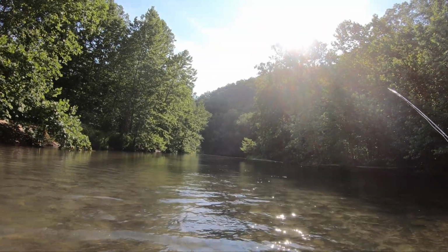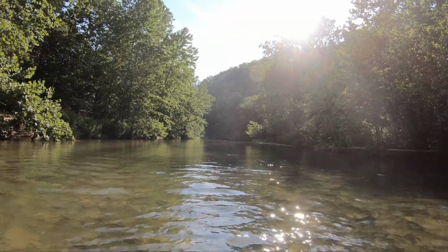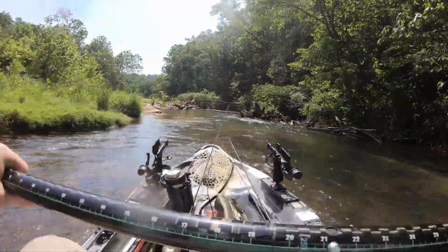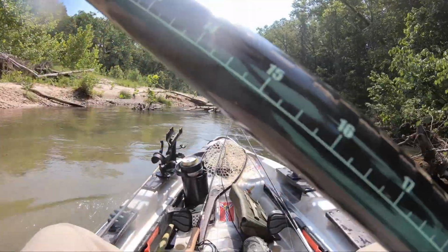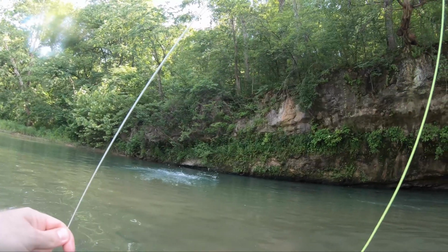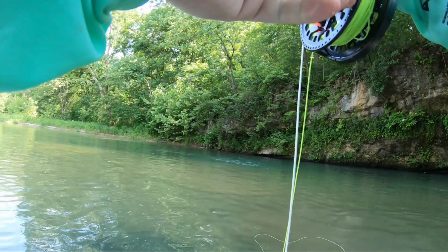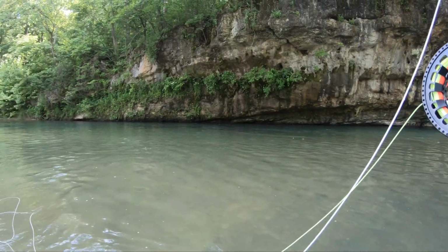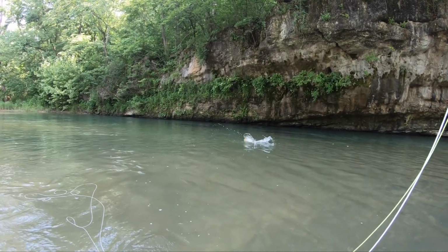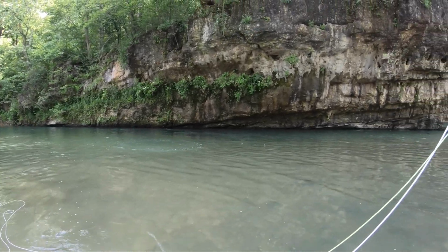Well, that was pretty exciting. Let's get back on the water, though. This is a section of water right after a riffle, where the current dumps into a deep pool and slows down. As you can see here, it's a pretty good spot to catch a fish.